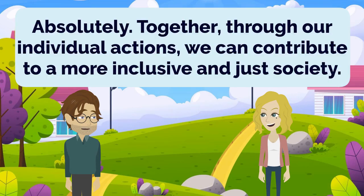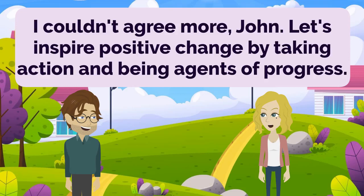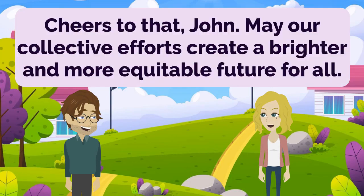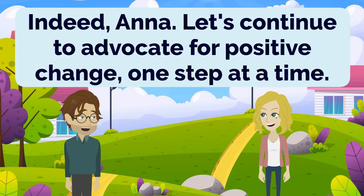Absolutely. Together, through our individual actions, we can contribute to a more inclusive and just society. I couldn't agree more, John. Let's inspire positive change by taking action and being agents of progress. Well said, Anna. Here's to making a difference and leaving a positive impact on the world around us. Cheers to that, John. May our collective efforts create a brighter and more equitable future for all. Indeed, Anna. Let's continue to advocate for positive change, one step at a time.